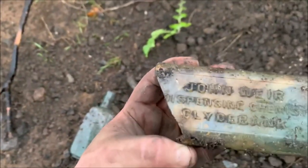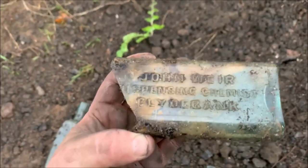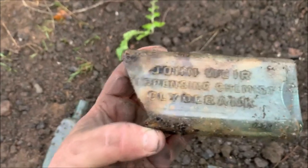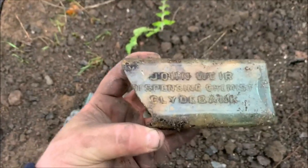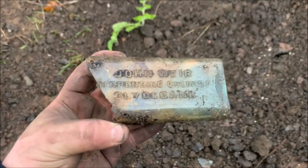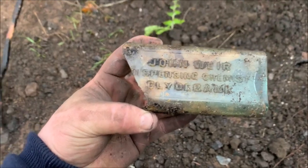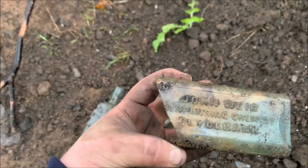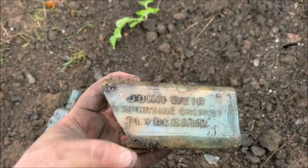That's one that we should research, I think, see if we can find anything out about John Weir, because generally your chemist bottles will give you a kind of indication of the era or age of your tip. Right now it's looking about 1890s, 1920s, judging by the bottles that I'm seeing. But that is a lovely chemist bottle. Pretty gutted it's broken, but what can you do? So we'll plod on, have a metal detect over this spoil and see what we can find.